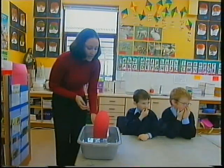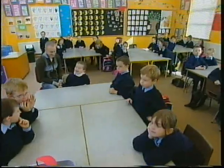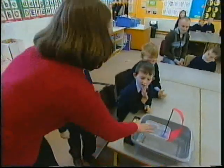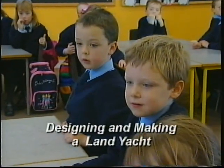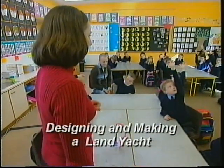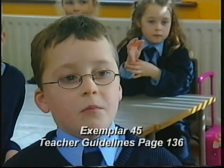Sail on the boat. The last time my boat didn't move very fast, and I want to see if it's going to move faster this time with a sail on it. Ready, Robert? Yeah. Ready now? 1, 2, 3. Oh, that went super fast. What kind of things are we going to need to make our boat go on land? If you put on the wheels, it'll make it move. And if you open the window, it'll bring in some wind. And the wind will make the sail move.